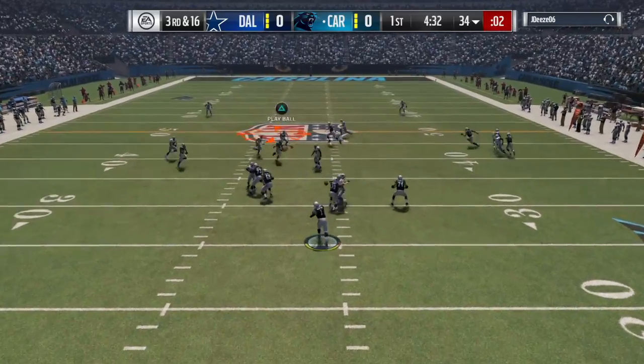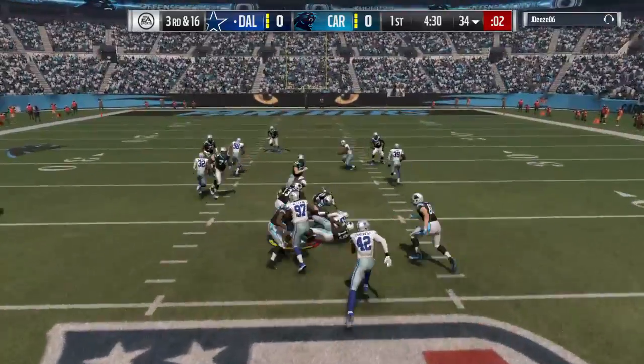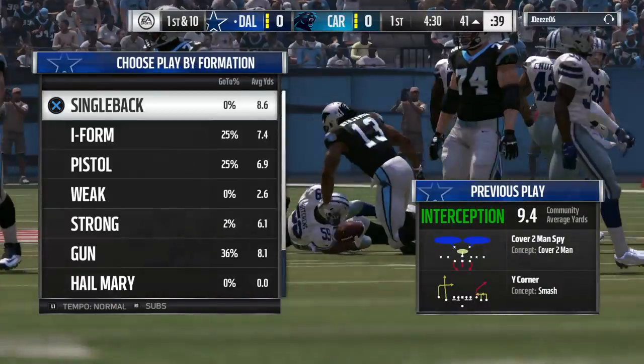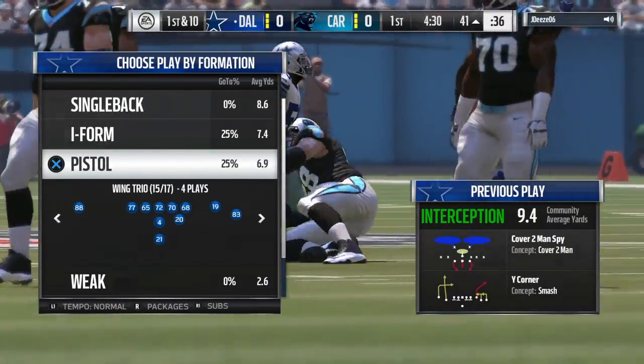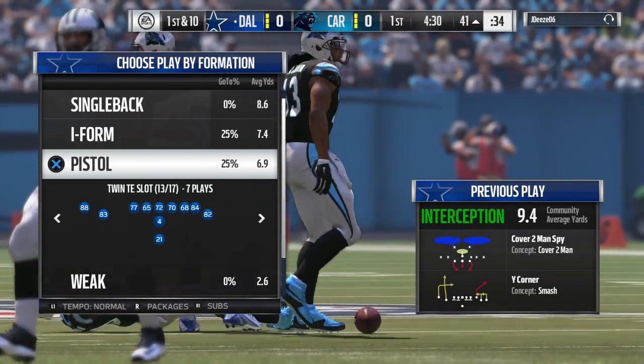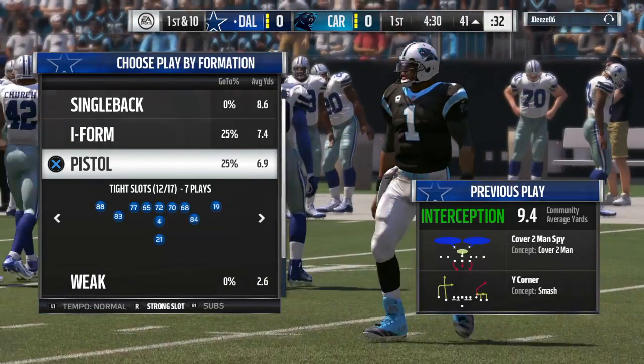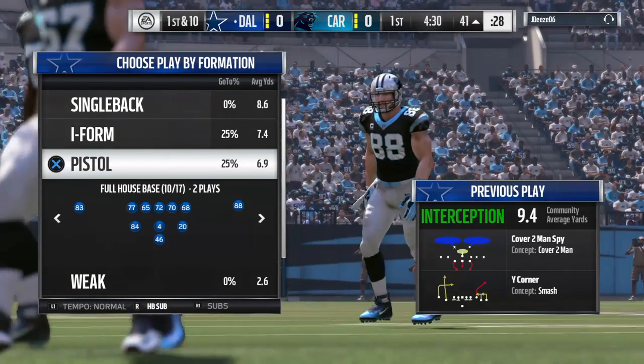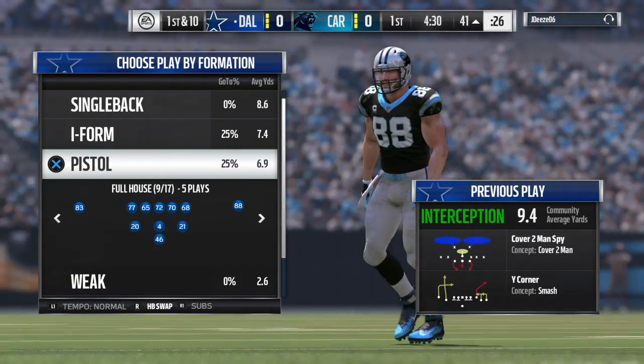3rd and long. It's Newton. Looking for the tight end Olsen, and it's intercepted. Picked off here by Anthony Hitchens. And they'll start with great field position at the 41-yard line. And now Dallas gets set to take the field.